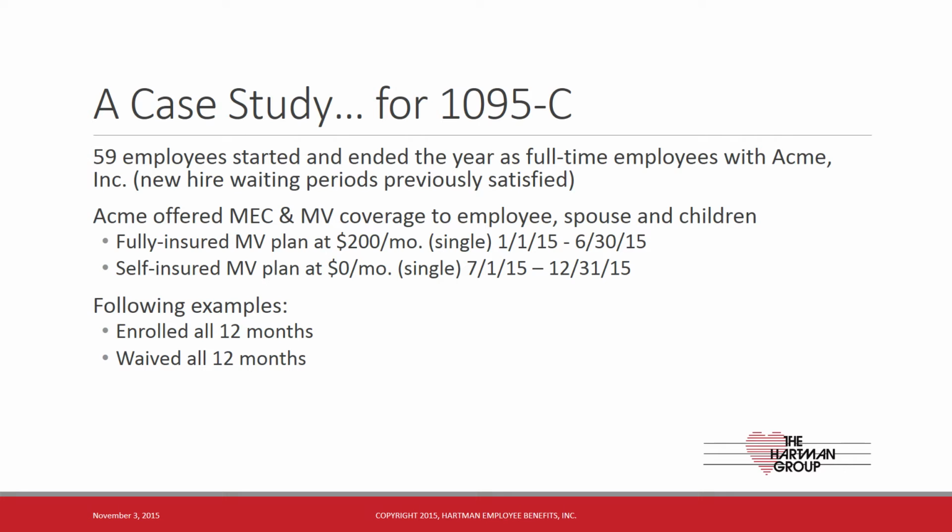So we'll jump into the case study here to illustrate the completion of a 1095-C form. My example company is ACME Inc. They had 59 employees who started and ended the year as full-time employees. Now, I'm going to illustrate one example later on in the presentation that's a far more complicated example, but in many instances, an employer will have at least some grouping of employees who have relatively straightforward reporting requirements, and this is what I'm attempting to illustrate here.